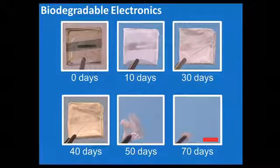So this really advances the idea of biodegradable electronics, the notion that you can have medical devices that are both electronically active and resorbable over time. This is what we're working on in my laboratory. And I think there's a lot of opportunities here, especially in the endovascular spaces, as well as peripheral neural interfaces.